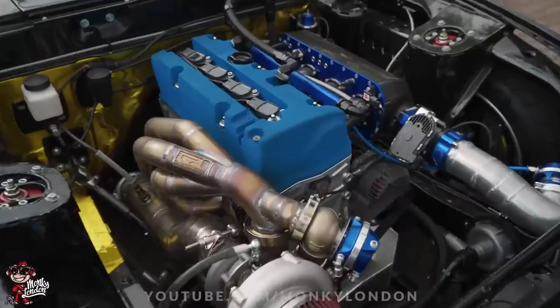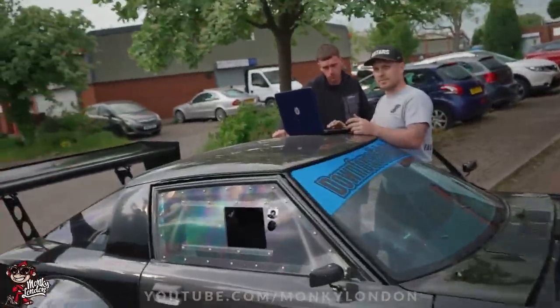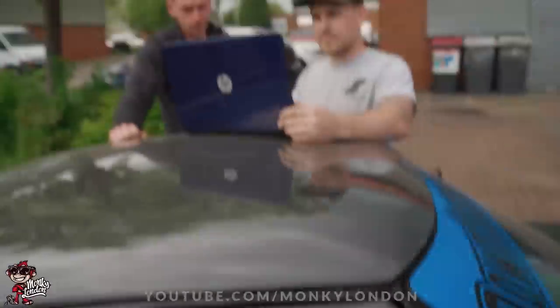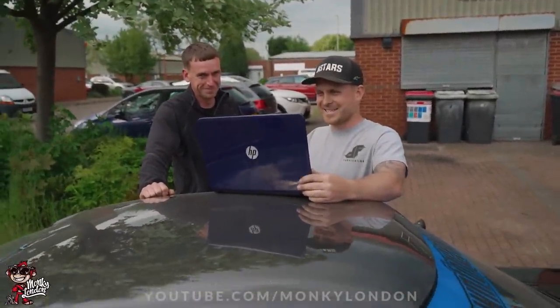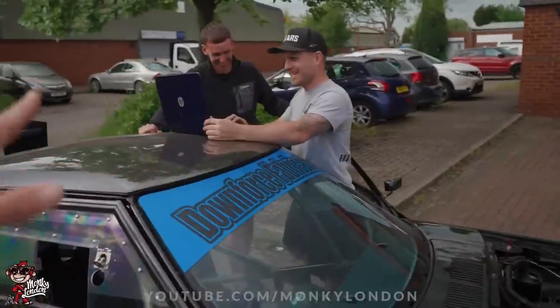Oh, ready, bad boy. RX7 FB. Man like Sam doing some Fast and Furious rapping. Can I drive it one day, Sam? I love that smile on his face, man. No joint action, I promise.